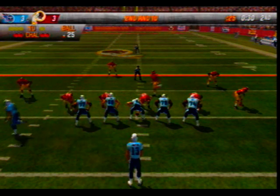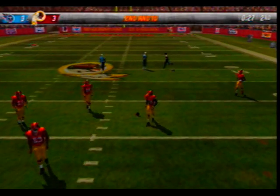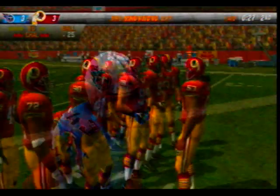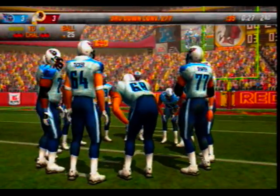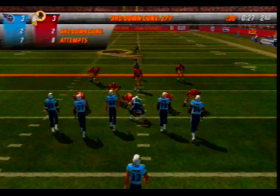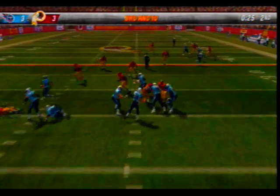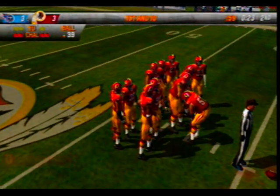Cameron will work out of the shotgun. Pressure, throwing. Pass is incomplete. Creating pressure can really change the way an offense operates. They need to keep some extra blockers in, either a tight end on the line or a back that can help them out with their protection. Here are the numbers when it comes to third down conversion. Drops back with the throw. They pick up 14 yards on third down.